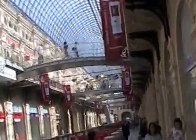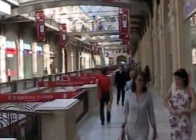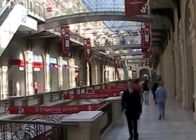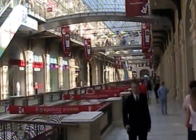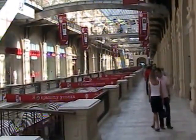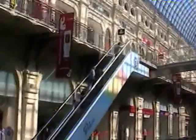Beautifully done, isn't it? Where did we see ceilings like this? England? Berlin? No, before Berlin. We went somewhere. Milan? Yeah, the Duomo in Milan is like this, that's true.